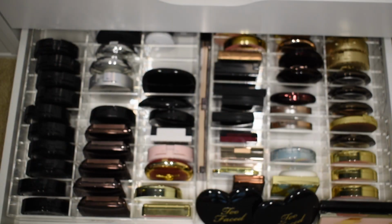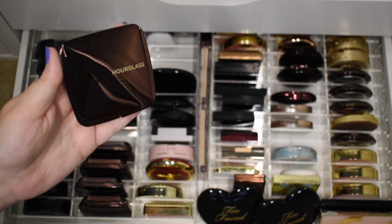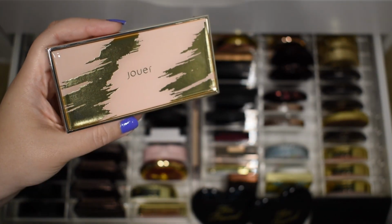Next we'll be selecting a finishing powder and a bronzer. This is the Hourglass Ambient Lighting Powder in shade Dim Light. This is the Jouer Bronzing Duo.